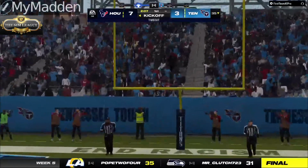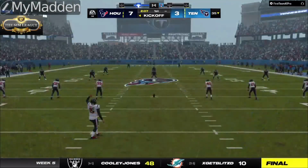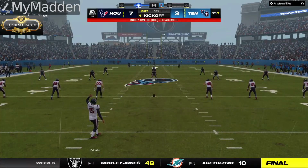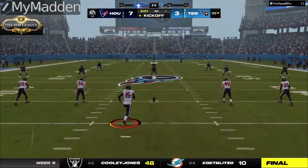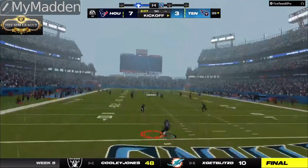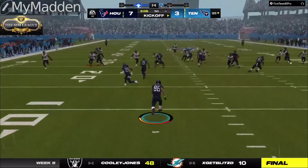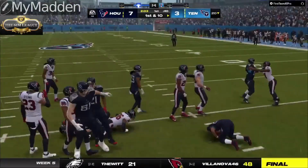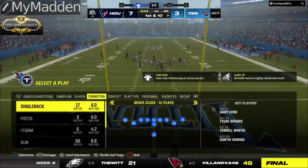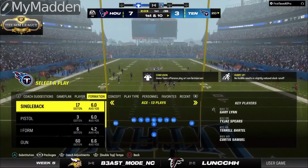The point after through the raindrops, up and good. And that makes it a 7-3 lead. So let's try this again. After the kick return TD, here's yet another kickoff. And his guys will get the football right at the 20-yard line, at their own 20-yard line.